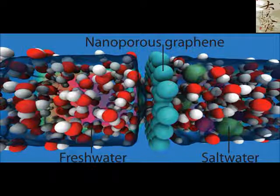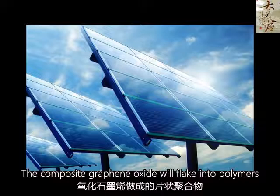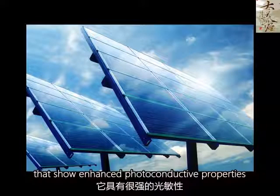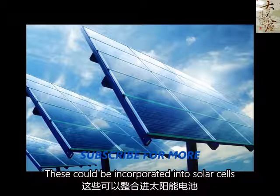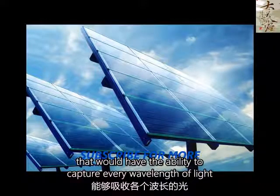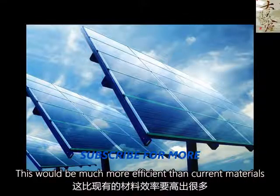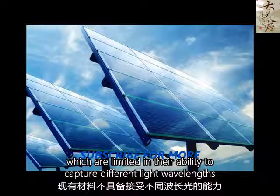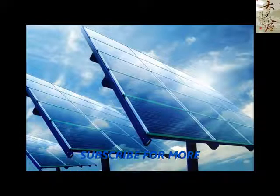being used today. The composite graphene oxide will flake into polymers that show enhanced photoconducting properties. These could be incorporated into solar cells that would have the ability to capture every wavelength of light. This would be much more efficient than current materials, which are limited in their ability to capture different light wavelengths.